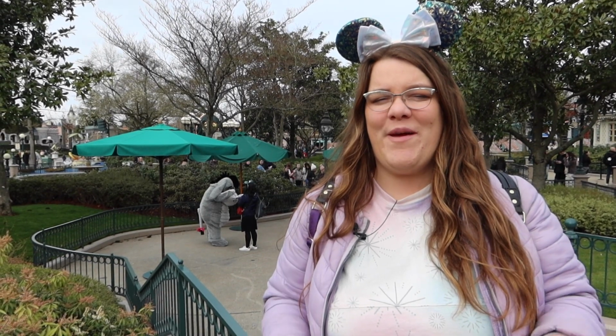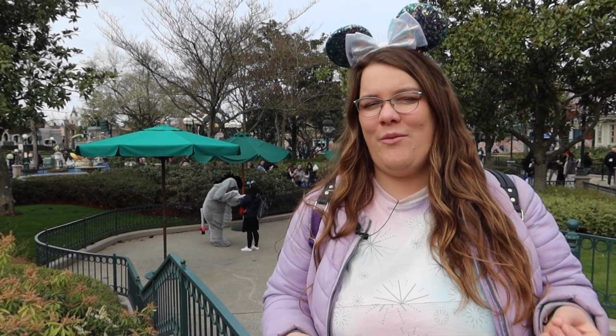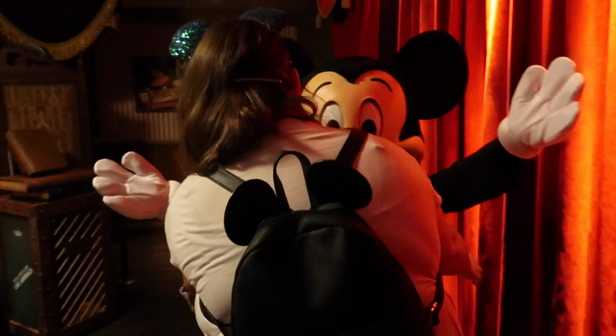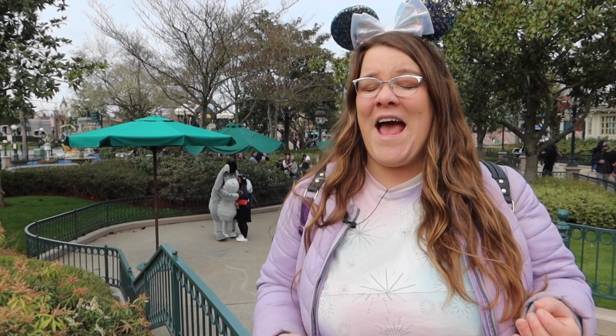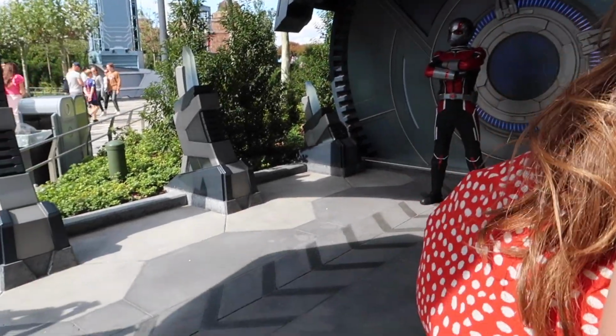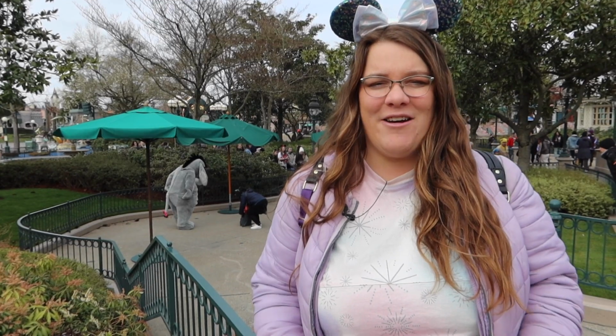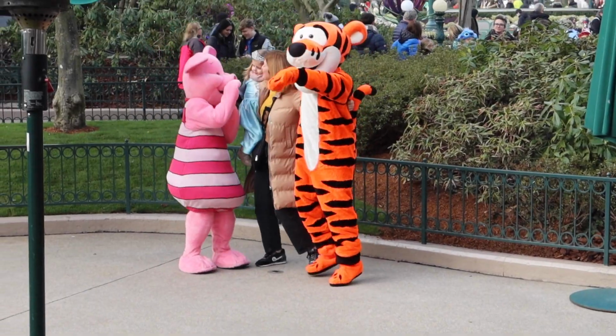Also really important when meeting a character is always to respect their personal space and wait your turn. A cast member will call upon you to meet that character. That is very important because it enhances the experiences of other guests, and you don't want it to happen to you as well. And if you have young children who are meeting a new character, here's our advice.